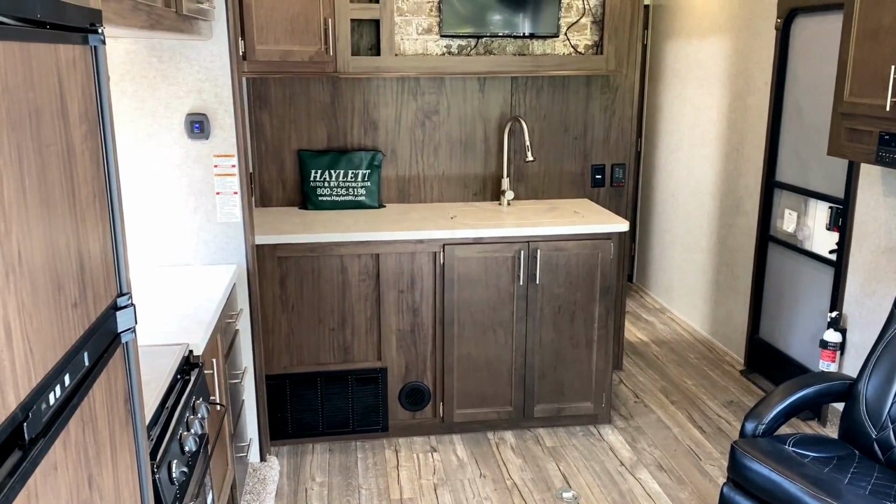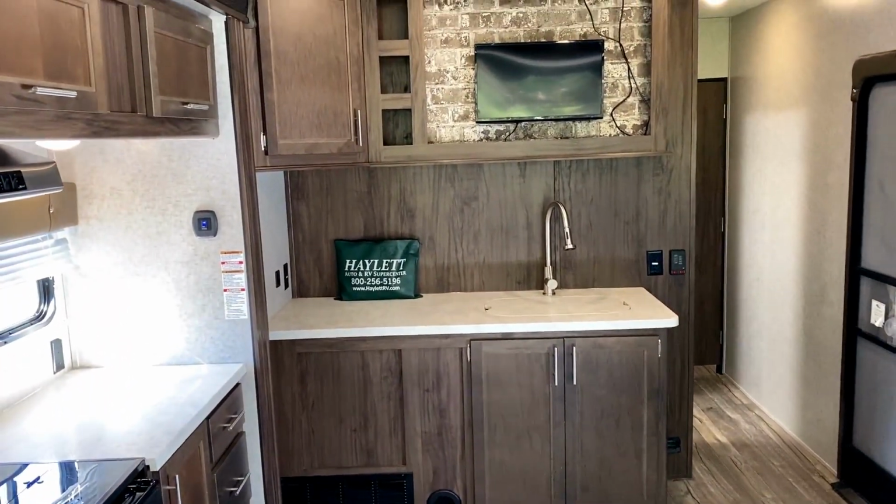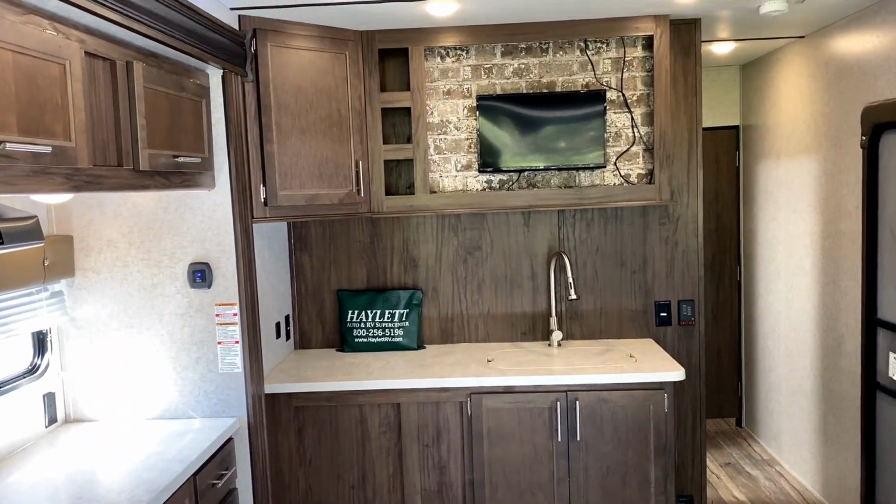And even all the original owner's manuals in that little Haylett RV packet over there, everything appears to be present and accounted for, and they even added a television. Did I say president and accounted for?